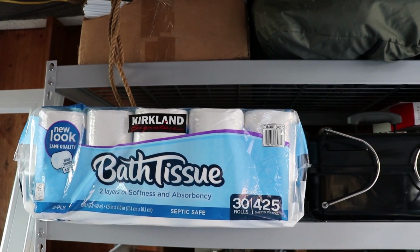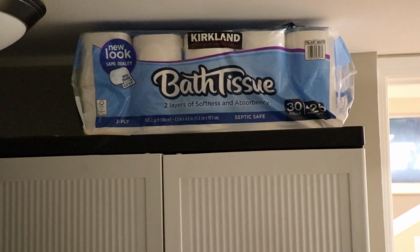So I like having a single Costco Kirkland package of toilet paper, again that's 30 rolls, stored in a convenient location like the garage or in the laundry room, for example. And if I need to access it for whatever reason, to add it to my regular toilet paper rotation, that's easy to do, and then I just replace that single package.